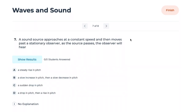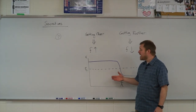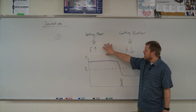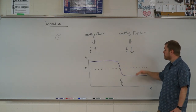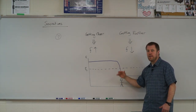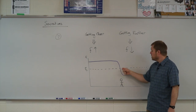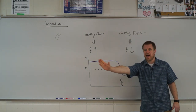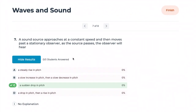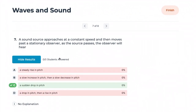7, a sound source approaches at a constant speed and then moves past a stationary observer. As the source passes, the observer will hear... So we have a frequency changing because the source is moving toward us and then moving away from us. So when it's getting closer, we have a higher frequency. When it's moving further away, we have a lower frequency, and just as it passes you, it drops. The closer it gets to you, the sharper that drop. If it passes near you, it's going to be a little more leveled out there. Yes, a sudden drop in the pitch.